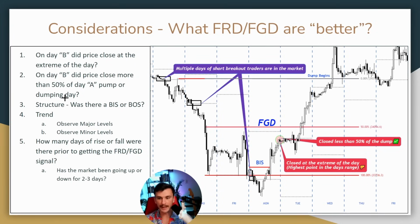All right, so really paying attention to structure. It tells a lot of the story, or a lot of the pieces of the puzzle that you need in order to make accurate trading decisions. You're observing the major levels, you're observing the minor levels, figuring out if you have a major level really far away and they get a minor break in structure, that could be a strong retracement back up towards that high. And that would still be a very good trade setup in my mind.